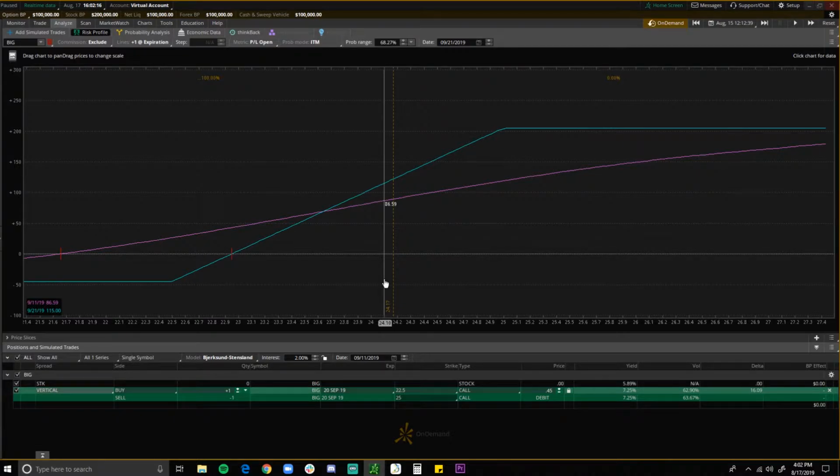Debit spreads are used for investors who want to reduce the capital cost or the cost basis to get into the same stock that they're looking into, and they also limit the amount of profit. But remember, anytime you reduce max losses, you limit your profits.